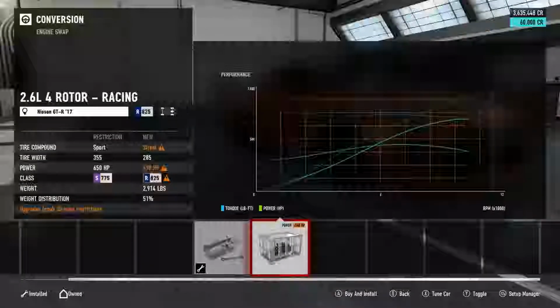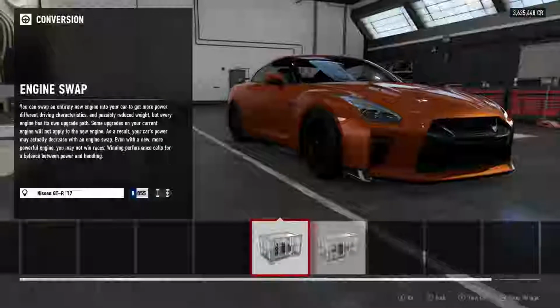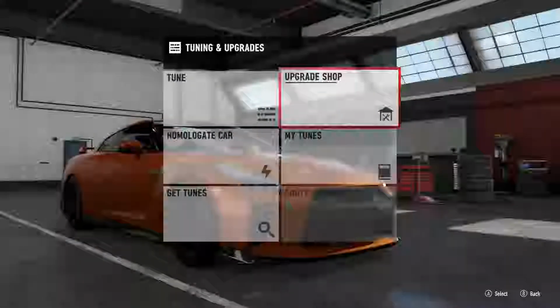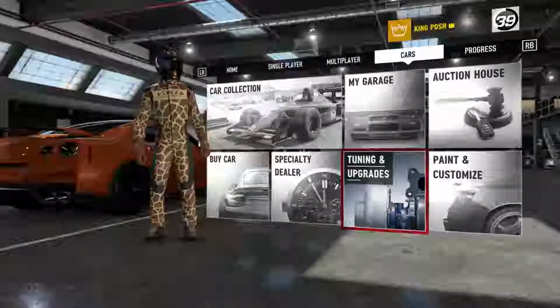When it comes to engines, the only engine you could put in there other than that was the 4-rotor racing engine. But I decided to go with a little bit more power. And yeah, drivetrain swaps. That's all you have on that. And there's no body kit present.